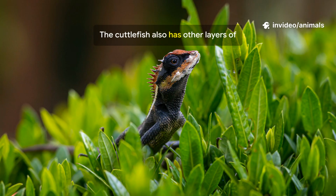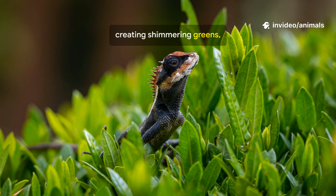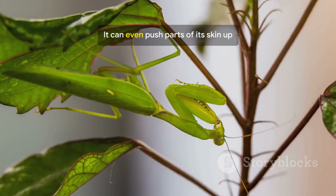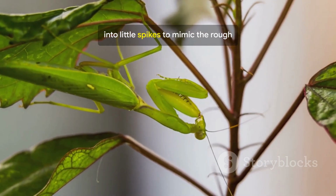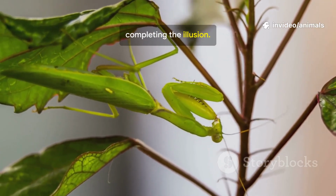The cuttlefish also has other layers of cells that reflect light in different ways, creating shimmering greens, blues, and pinks. It can even push parts of its skin up into little spikes to mimic the rough texture of a rock or coral, completing the illusion.